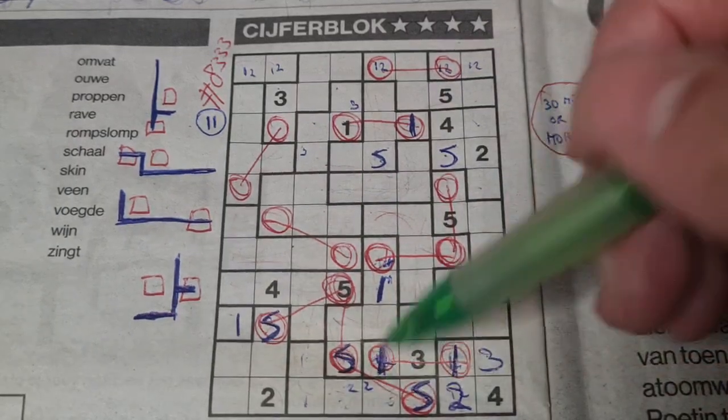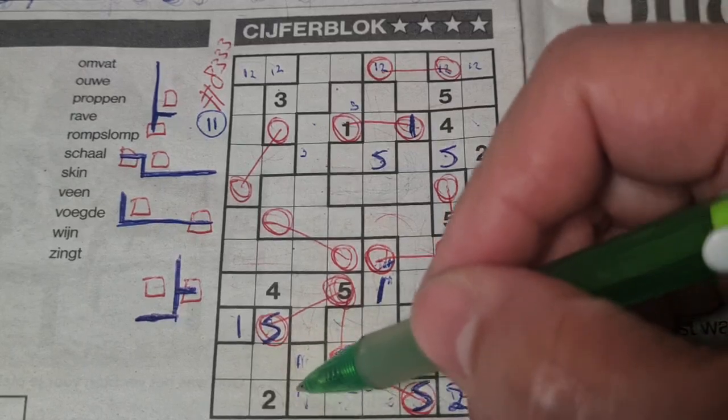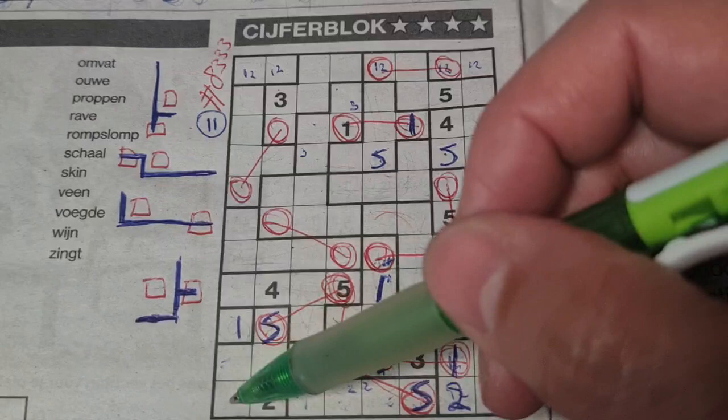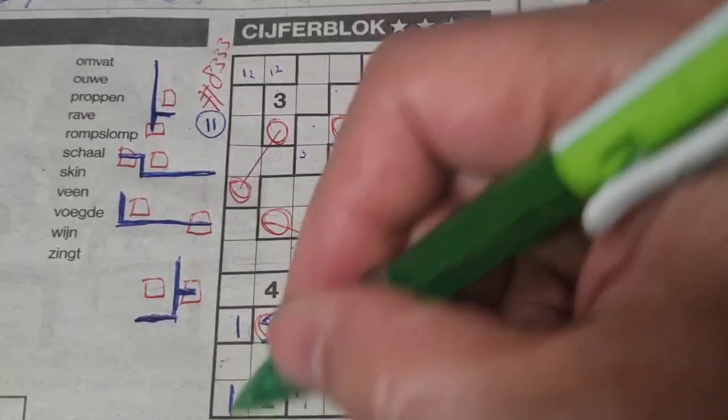These two boxes can be a 1. So the 1 could be here, could be there. These two boxes can be a 1. So one box left for the 1 in this area should be here.